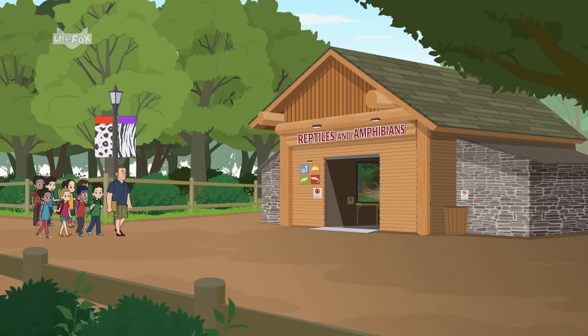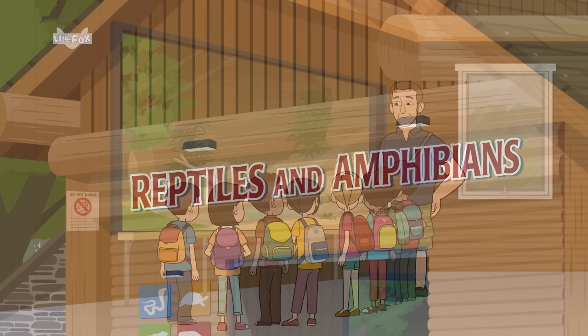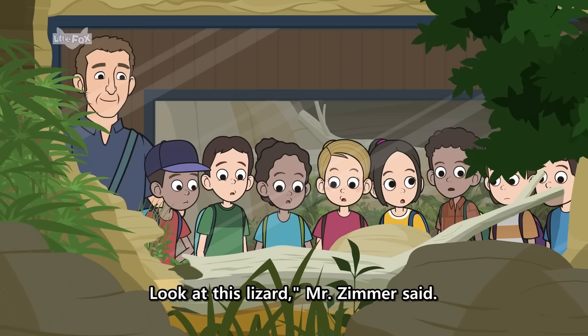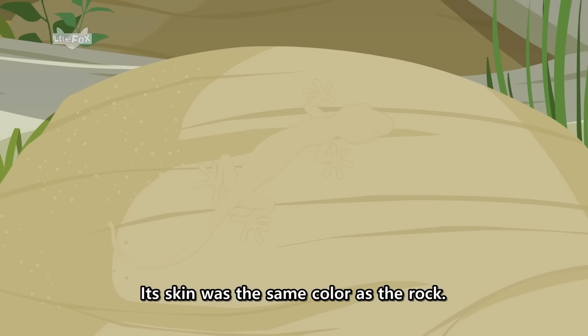The class walked to a hut. A sign read, Reptiles and Amphibians. Many reptiles use camouflage to hide from their enemies. Look at this lizard, Mr. Zimmer said. It was hard to see the lizard. Its skin was the same color as the rock.